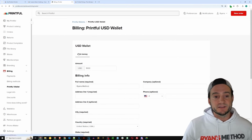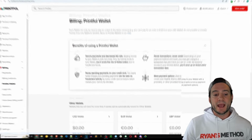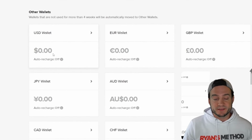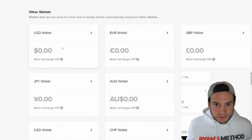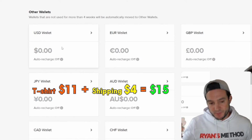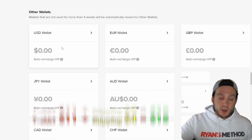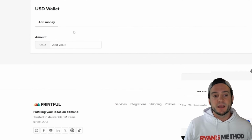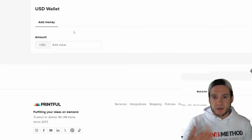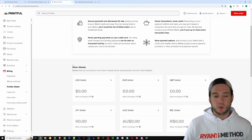And that's really it, guys. You can actually keep money in your Printful wallet, okay? And you can change the increments that it bills you in. So it can either bill you $15. Let's just say the t-shirt was $11 and shipping was $4. It can bill you $15 for every order. Or you can just have it bill you in, let's say, $100 increments. And that way it's not hitting your credit card constantly if you have a lot of charges going on all at once. So that's another quick tip there.